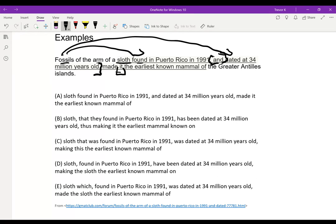I eat peanut butter and jelly. What am I connecting here? Well, I'm not really sure, right? Is it supposed to be fossils of the arm of a sloth found in Puerto Rico and dated at 34 million years old? I'm not really sure what I'm supposed to be connecting here. So I'm already not really big on using this modifier, like dated at 34 million years old. Not really big on that.